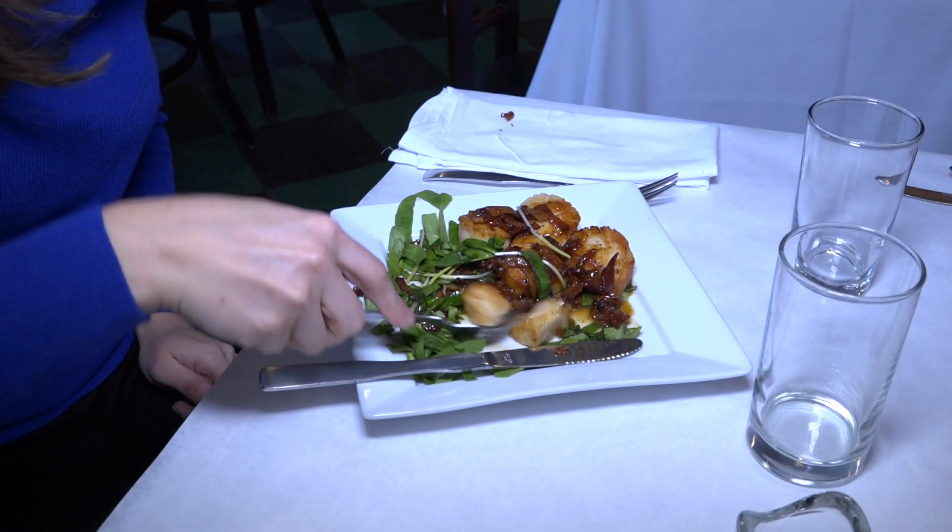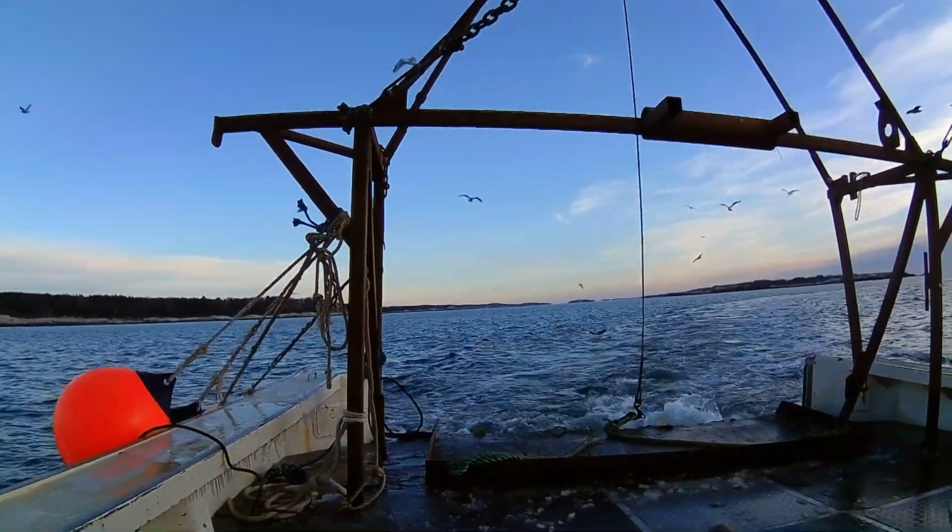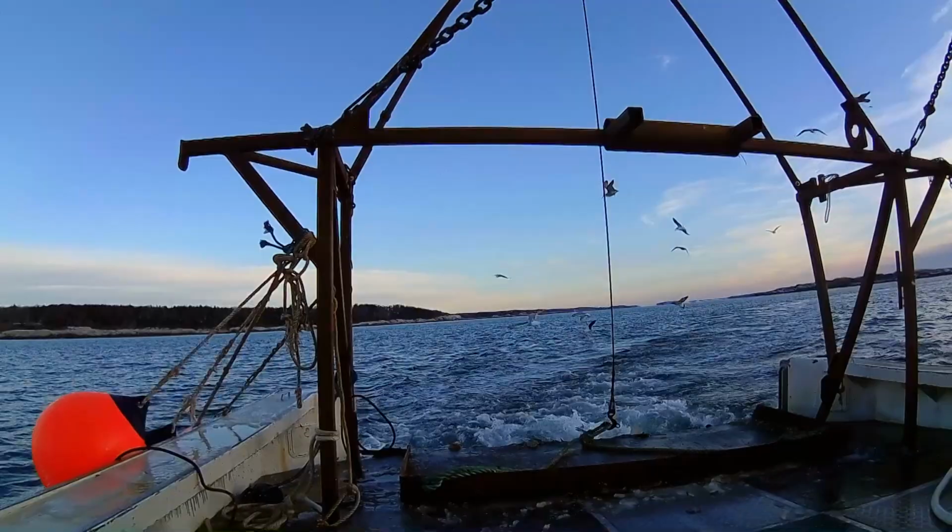It's always important to ask where food comes from. He cautions the scallops we eat in Maine aren't always from Maine. They could be cheaper, sure, but not better, that's for sure.